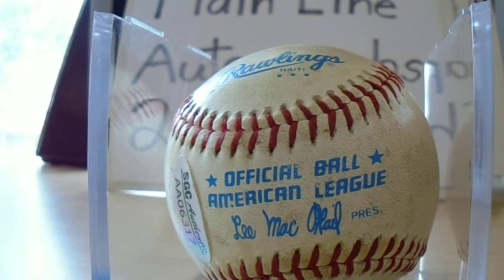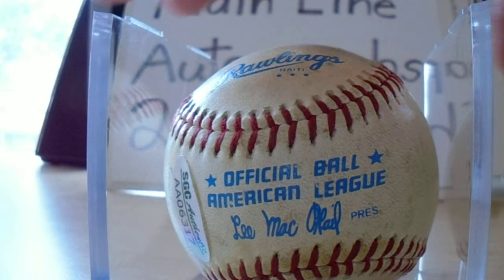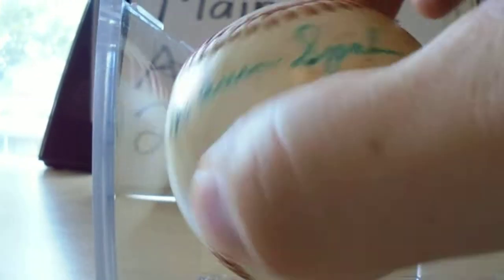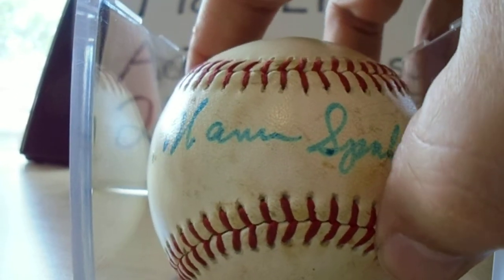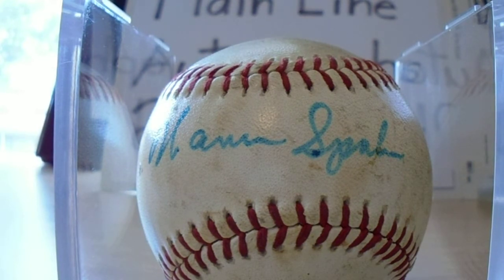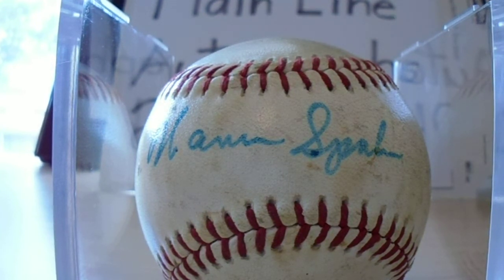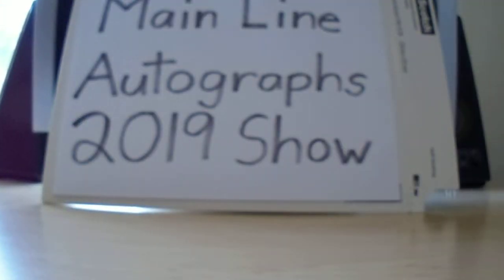this man has 17 All-Star games, 1957 Cy Young, 8-time NL wins leader, 4 times he led the National League in Ks, 3 times he led the National League in ERA, and he pitched 2 no-hitters. Warren Spahn. Like I said, the autograph was not signed in blue pen, but it looks blue, and it actually looks really bold. It's on an old baseball. Got Warren Spahn. Wow. 2 more to go.